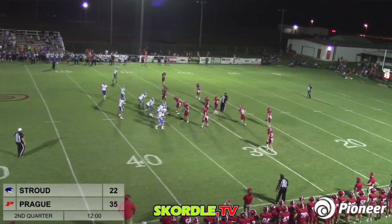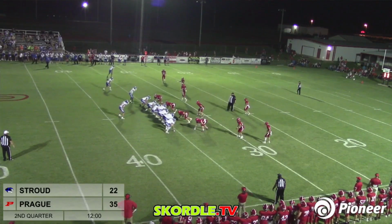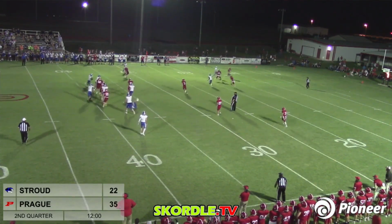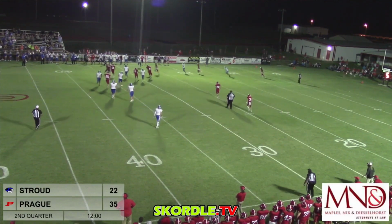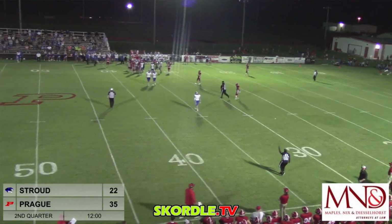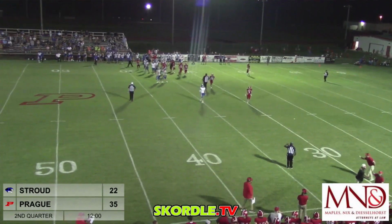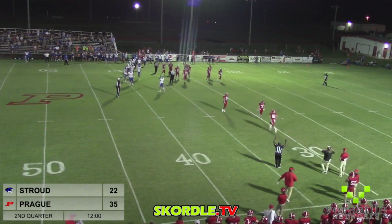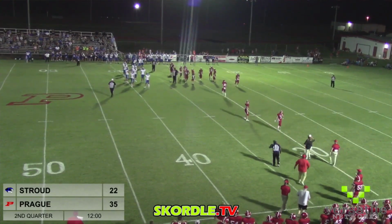It's going to be first and 10 from the Prague Red Devil 39. Baker under center. He's going to roll out to his left, looking to throw. He's going to keep it. Cuts it back outside, but Trevor McGinnis isn't going to let him go anywhere. So Trevor McGinnis wraps him up near the original line of scrimmage. McGinnis was not fooled. Really good open field tackle there. It was. He just wrapped him up.